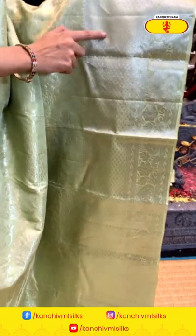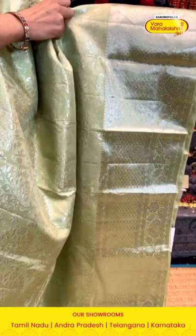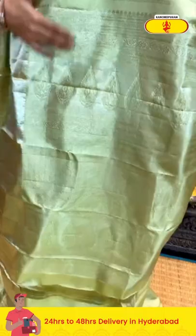And here is the border. It has delicate florals and leaves jal with zigzag lines. And then we have diamonds here. And we have floral buttis with florals and leaves jal in silver zari. Our pallu has zigzag lines all over it, along with the leaf buttis. We have cross lines. We have beautiful florals and leaves jal, and all the work is in silver zari. And let's have a look at the lovely silk blouse for this sari.